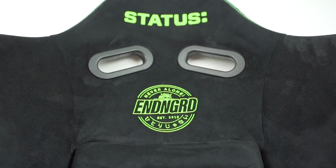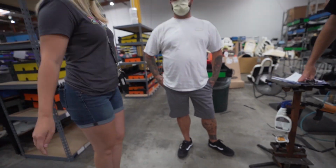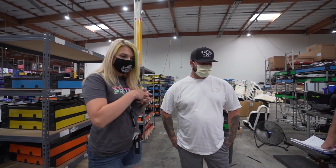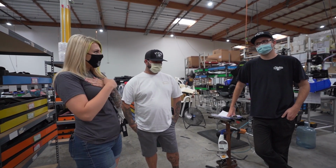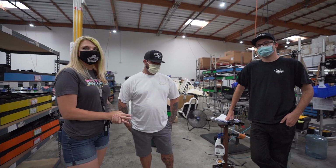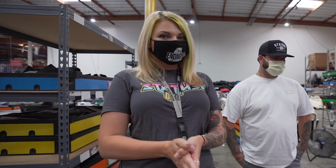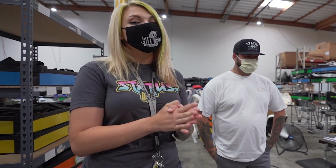Yeah. These are nice. These are really nice. Yeah, what do you think of them? I mean, considering this is like my second set of seats from Status, I feel like I'm truly an ambassador. I feel like I can pitch these seats to anybody. So if you guys are in the market for some awesome customizable seats, hit me up. I can help you guys, guide you through this experience, and get you set up with your own set of customized seats.